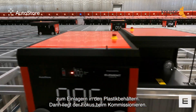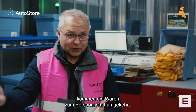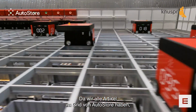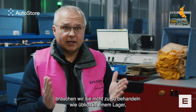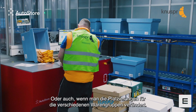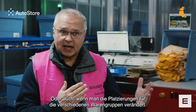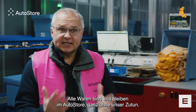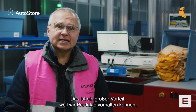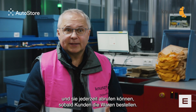Then, of course, let's say picking is the main focus. So with the support of the AutoStore, the goods comes to the man instead of walking to the goods. And then having all the articles in the AutoStore grid, we do not need to handle them as normally you do in the warehouse, especially when you do the replenishment, or when you do the stock corrections, or let's say you change the positions for the different section allocation. In this case, all stays in the AutoStore. We do not handle, and this is the big advantage for us to keep products available and then always correctly pick on time as the customers order the goods.